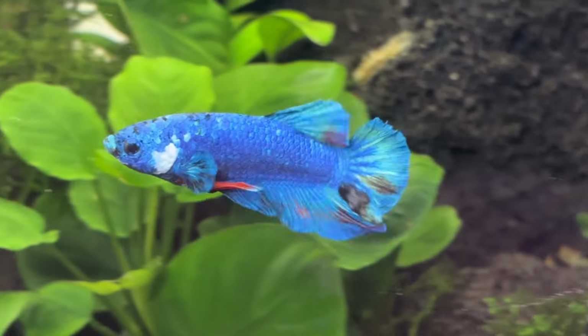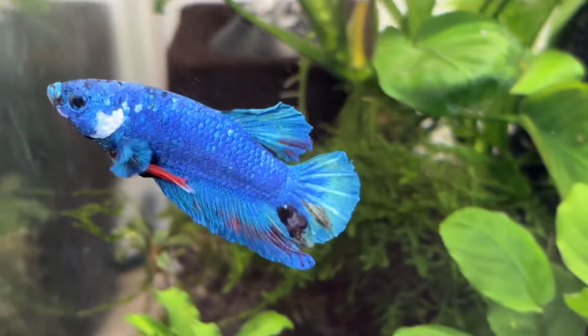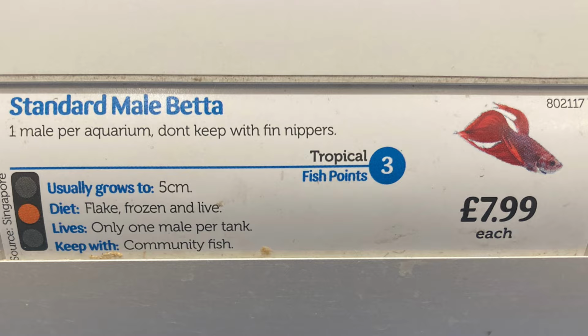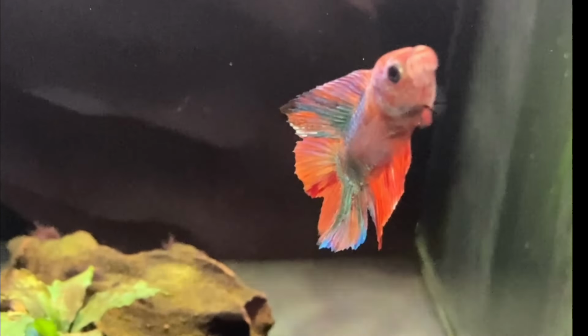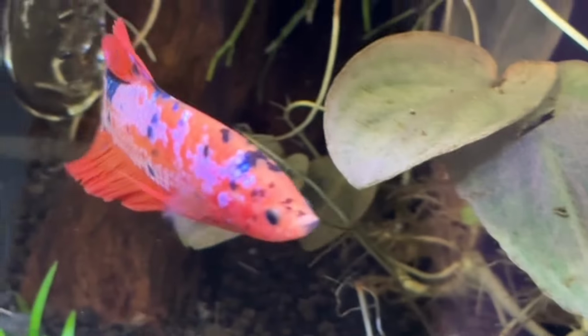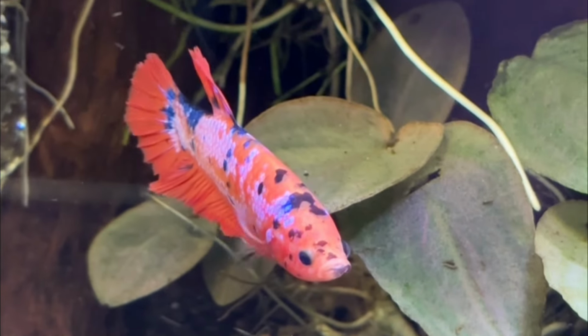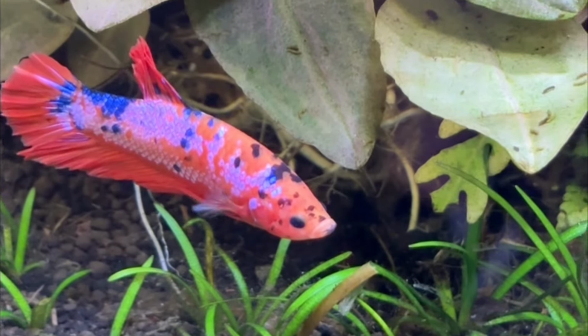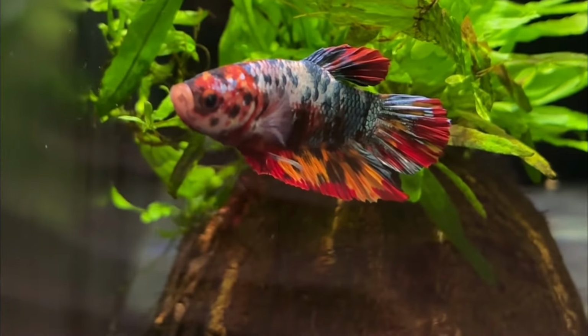Costs can vary widely depending on the specific grade of your betta, but in my area I can find low grade females for around $8 and low grade males for around $13. You can get higher priced show grade bettas from Horizon Aquatics if you are in the UK, and these usually cost around £25 or $30 up to around £60 or $75 depending on the specific colour and tail shape.